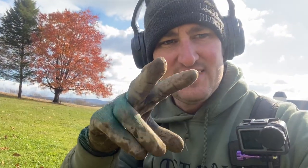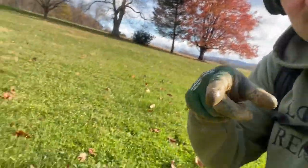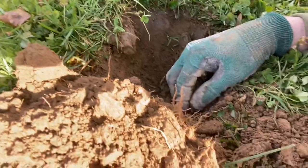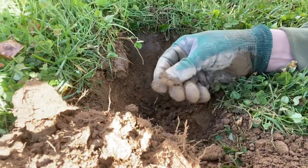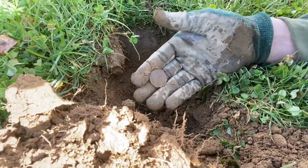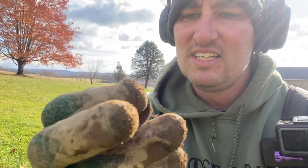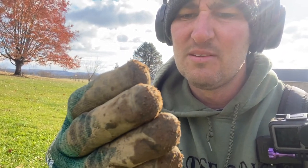29-30, who knows what that is? Quarter. Check it out. Yeah. She's a quarter. 29-30. All right. We need to find older than that. 60 something. All right, hope there's some older over there.